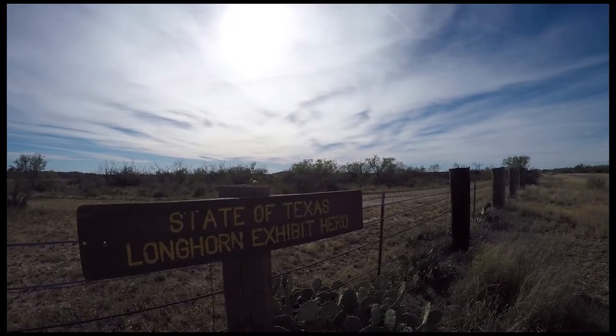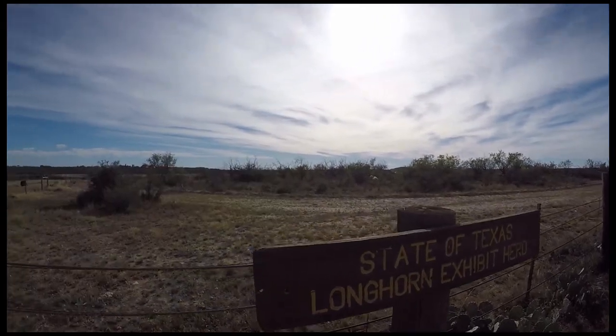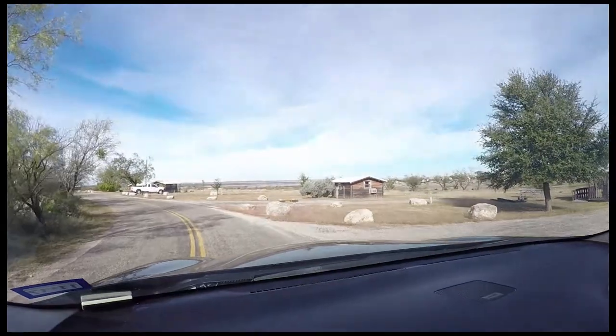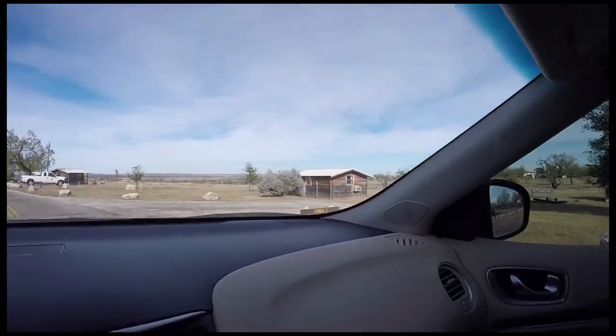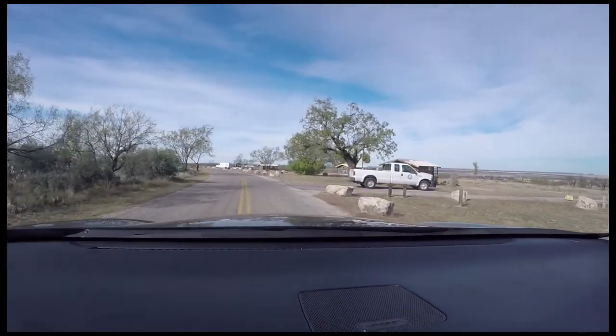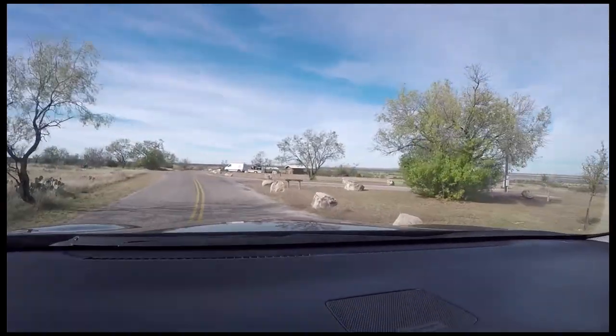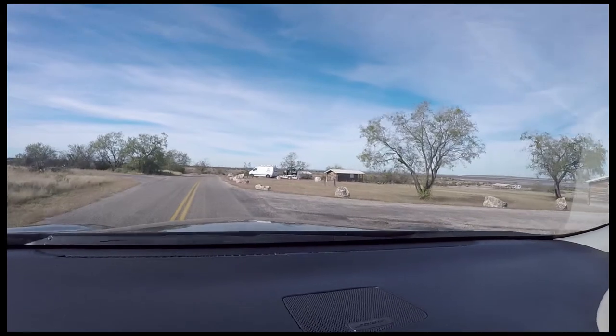There's a state of Texas longhorn exhibit herd. And they're back there in the mesquite brush. They're not too bright and can be kind of defensive too. So we're not going to hop the fence and go play with the longhorn cows. Not a good idea. Here at San Angelo State Park, they actually have cabins that you can rent. If you don't have an RV and you want to come out here and see the bison and the longhorn herd, well, all you got to do is reserve a cabin.